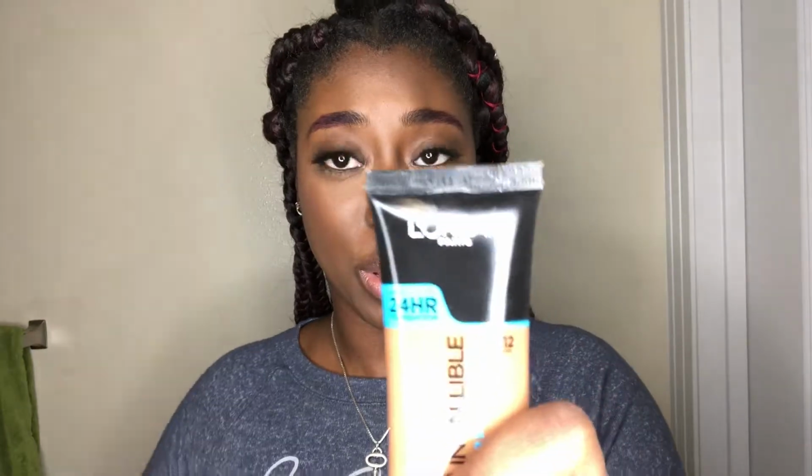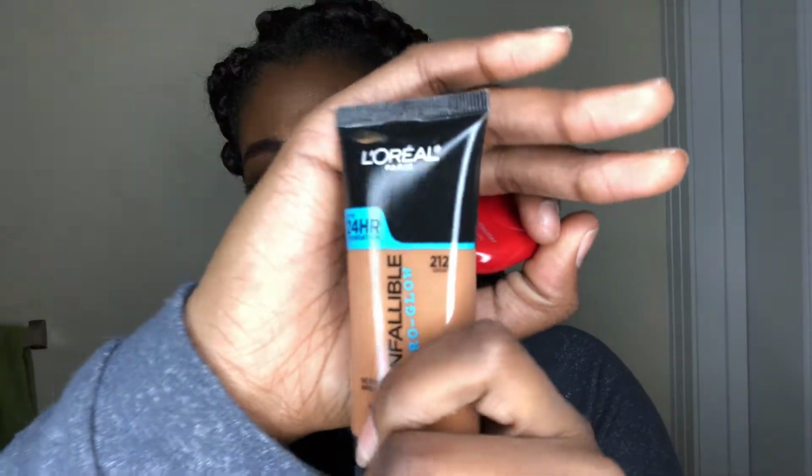Now it comes in 12 shades. I have the last shade, 212 Cocoa, which is not acceptable that this is the last shade. I am nowhere near the last shade of anything, especially not dark skinned women. So you definitely need to expand. But overall, I like the foundation.